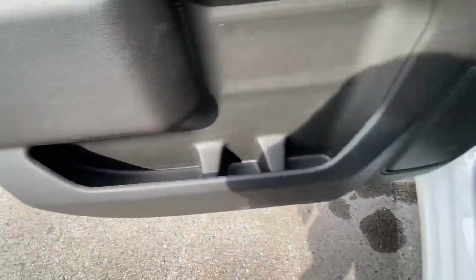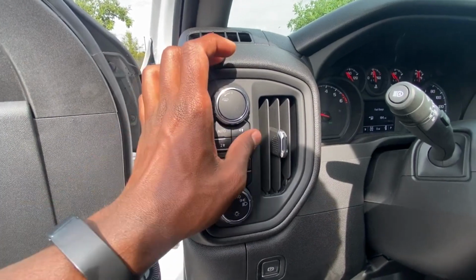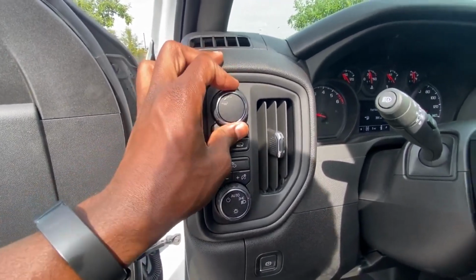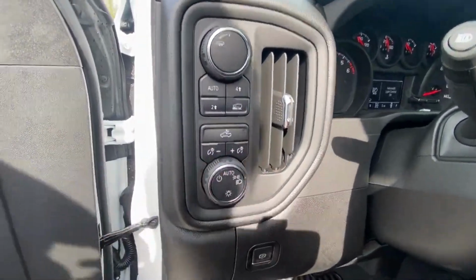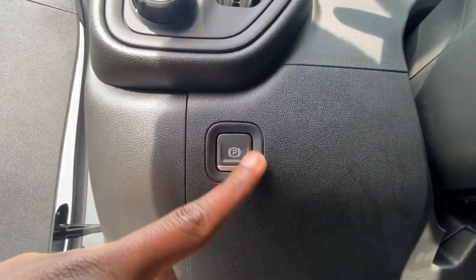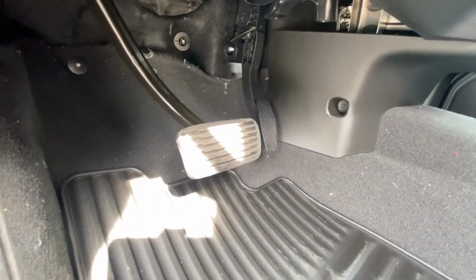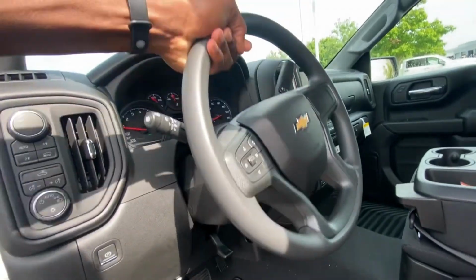Bottle holders, map pocket. Now with this one having 4-wheel drive, the 4-wheel drive controls are right here. And then we do have our tow haul mode, which we can toggle right there. And then the headlamp controls, the electronic parking brake, which you press to engage, hit the brake, press it again to disengage. Hood releases there, pedals. Then we have a manual tilt steering wheel.